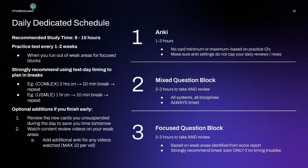And like I said earlier on, I strongly recommend using test day timing to plan in your breaks. Think of it like a Pomodoro technique. If you're taking COMLEX, you study for 2 hours, then you take a 10-minute break and you repeat that process throughout the day. Once you've gotten your 4 blocks in, you've just taken an entire COMLEX exam. And you probably finished much sooner than you would have otherwise. If you're taking USMLE, try 1 hour on and a 5-minute break and repeat. This can be hard to maintain for months at a time, but I recommend switching over to test day timing at least 2 weeks in advance.